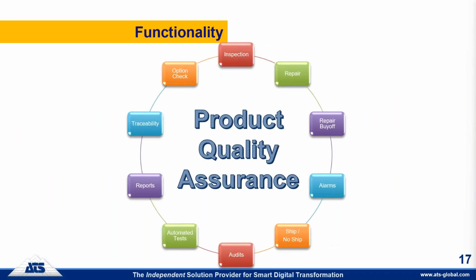So I'll be going to the live demo. I'll be showing all of the functionality that we have, or I'll try to in the time available. So basically what we can do is we can do inspections. We can capture the repair actions as well. We can do a repair buy-off or a validation of the repairs done. For all those actions, we have full traceability as to who did it, where and when, and what they've done exactly. Based on the data entered in any of these three processes, we can send out alarms, depending on a lot of parameters, so that we don't flood people's inboxes, but actually only send alarms where it's useful.